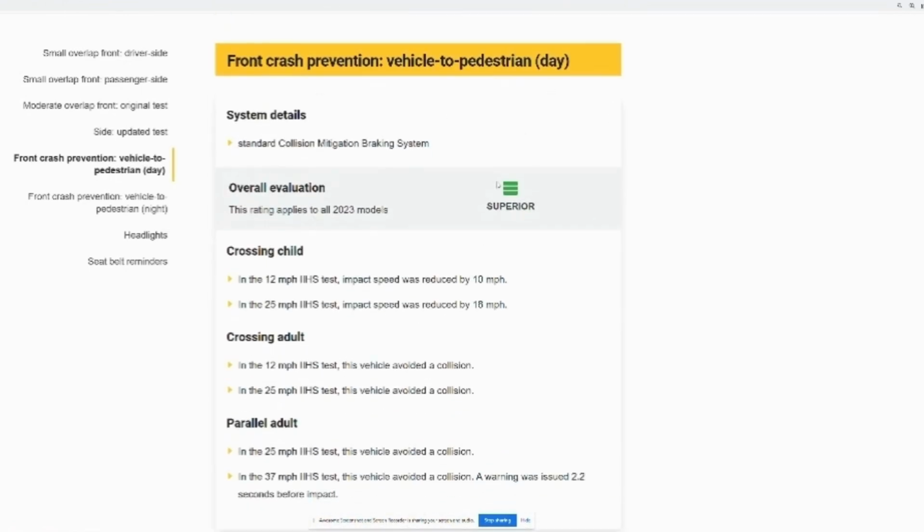Front crash prevention, superior evaluation, applies to all the models. It has a really good collision mitigation braking system. This has personally saved me a few times already. It'll flash that orange warning sign and make a sound to brake when you're getting too close to someone too fast.